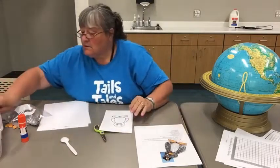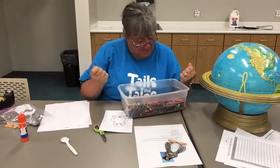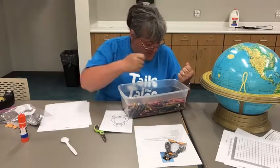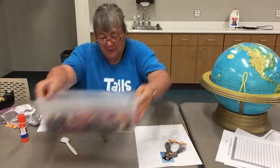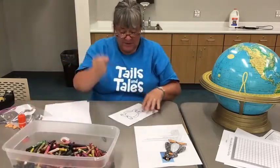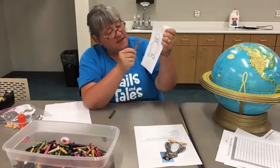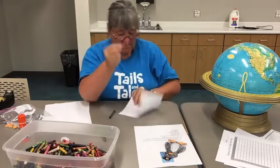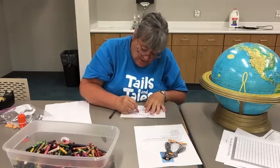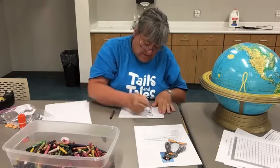Maybe I don't want a black and white penguin. Maybe I want to be really different. And I want my penguin, oh, I can't do it. I have to do a black and white penguin. So I'm going to start out with my orange because I'm going to color in my penguin's beak and his feet. And I'm going to make those orange. So I'm going to color right inside those lines. There's the beak.